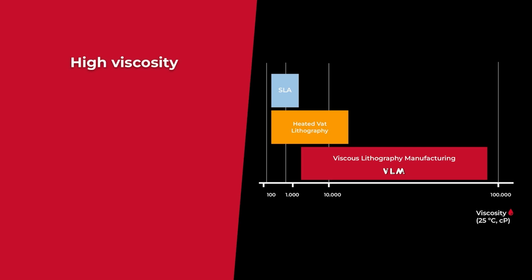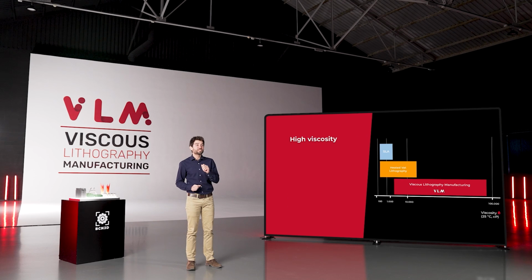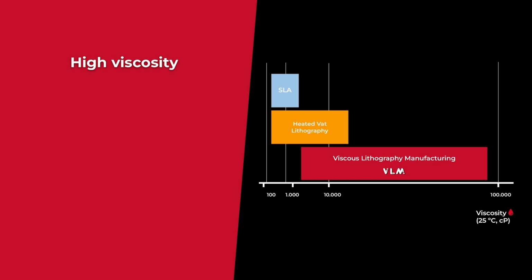However, thanks to its proprietary lamination process, VLM is capable of dealing with a much broader viscosity range, always at room temperature. Extremely viscous formulations, up to 50 times more viscous than industry standards, are perfectly laminated into a thin layer of materials on the top of the film in a mild and safe fashion, avoiding the aforementioned drawbacks from heating strategies. Why is that? How can high viscosity lead to game-changing materials?